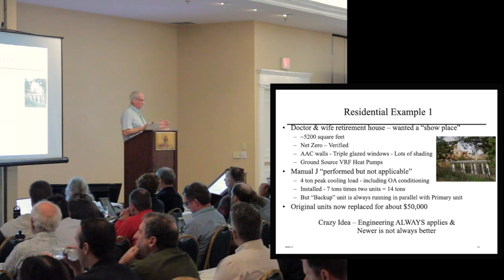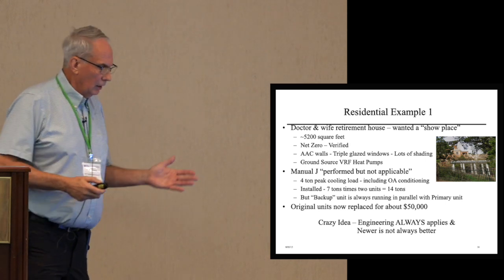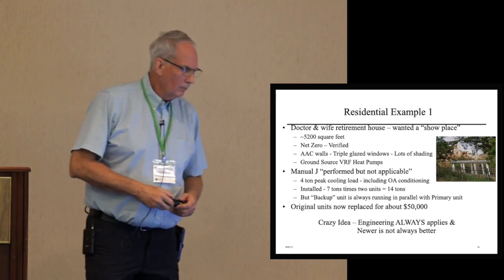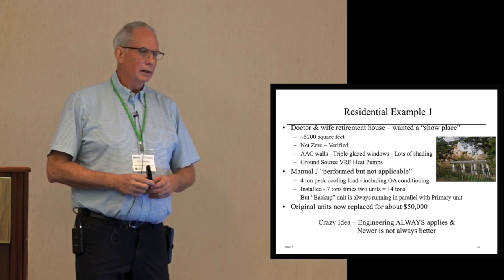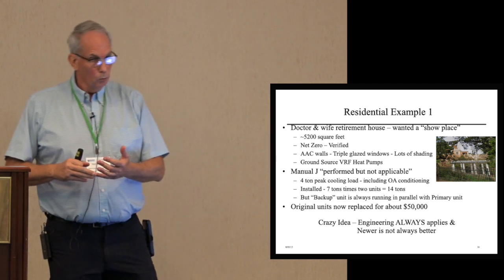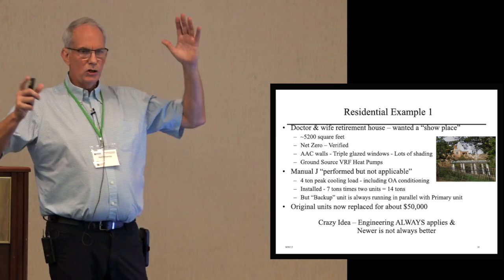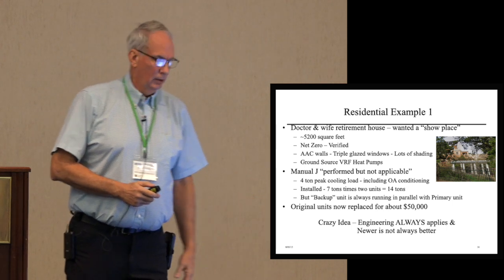The MEP engineer that I recommended, because he was one of the best I knew, said he did a manual J, but it didn't apply. Afterward, after we're having all kinds of problems, I finally get a copy of his manual J and recognize this is a well-built house. This is AAC walls. This is triple glazed windows. There's shading everywhere. This is done right.